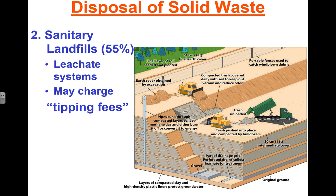And a couple of things I'm going to point out here. A sanitary landfill is going to have a fence. So just to start with the fence, this is something that's going to surround the hole in which we're putting in the garbage each day to prevent any solid material from flying around and leaving the landfill.